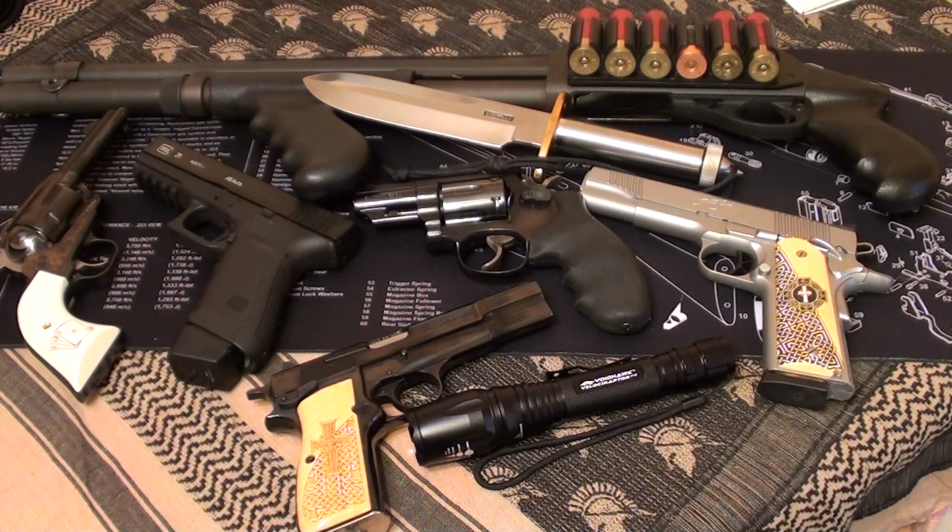Now this is my Glock 21. I always take that gun.